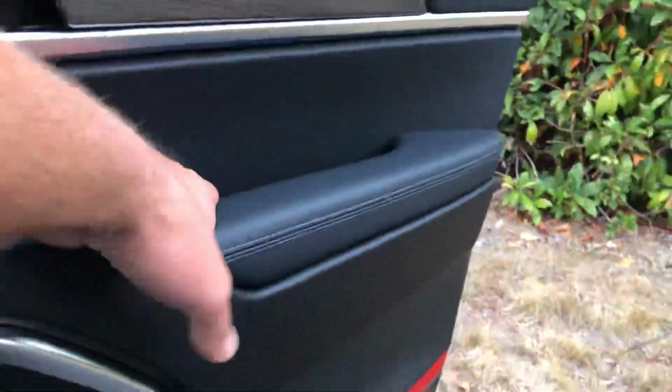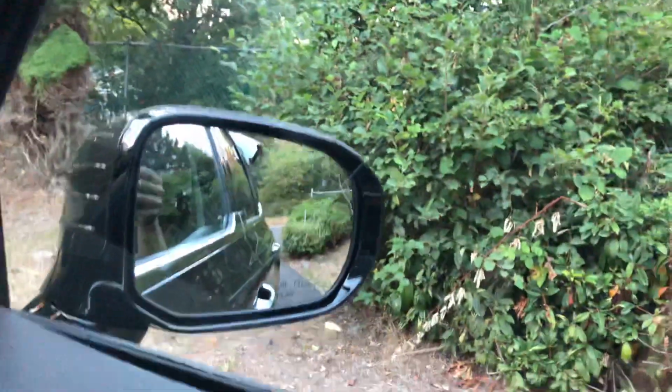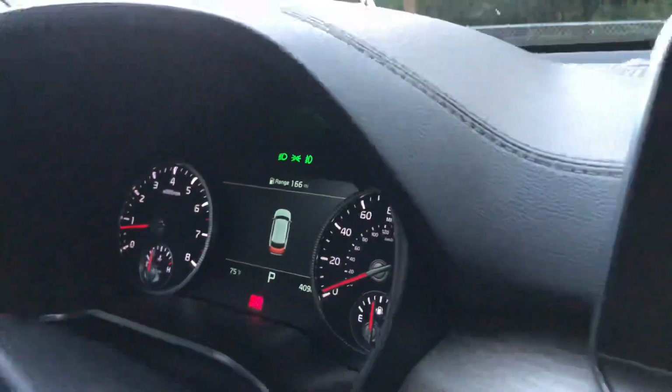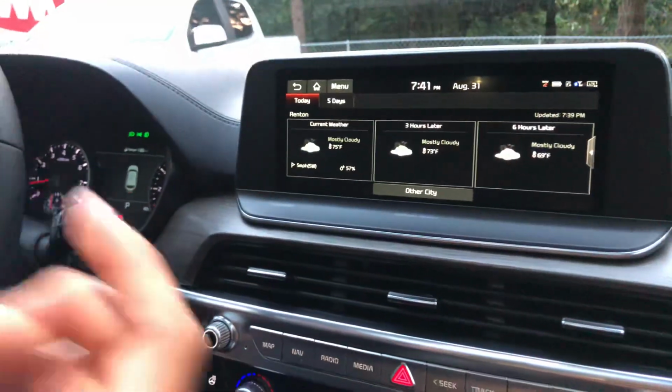Wow, let me close my door. Let's try that again on the passenger side. That's the passenger side right there. Hit that sucker. Wow. That is actually pretty sweet. So that's pretty nice. I'll show you this.